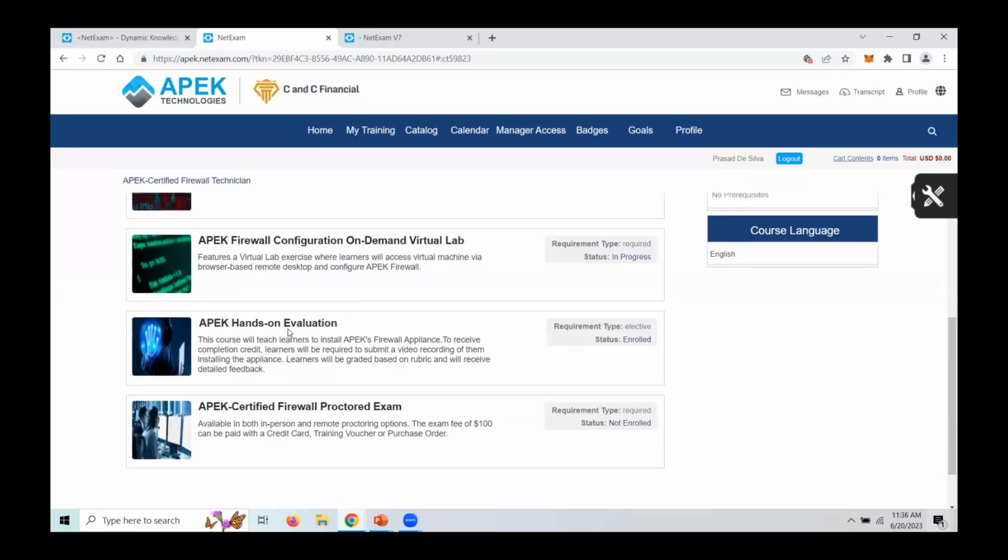And then there is a hands-on evaluation. So Apex not only ships software, but Apex Firewall comes as an appliance, a physical product. So when Prasad gets this product, or when a customer gets this product, they have to install it to the local network. And that is something that Apex wants to make sure that their customers do right. So the Apex hands-on evaluation course is first to learn how to do that, and then actually do that and create a video recording of the customer installing it to their network. That way they can make sure that the customer knows how to do this.